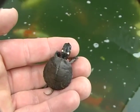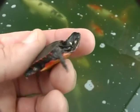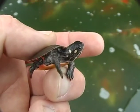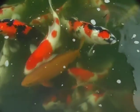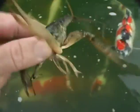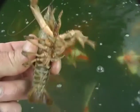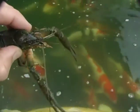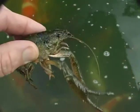Spring brings all sorts of interesting critters to the ponds. This crawfish showed up in one of the staging tanks from the fall harvest. It lived in there all winter. The koi are saying, "Drop it, drop it, drop it!"